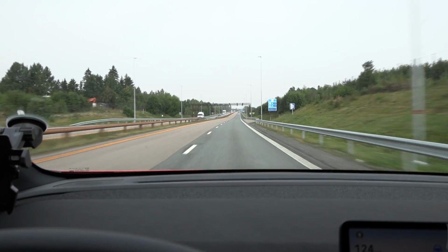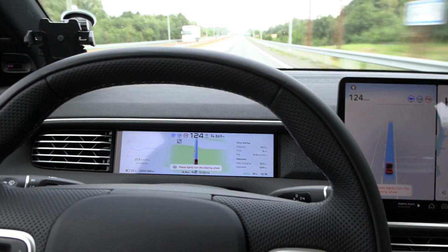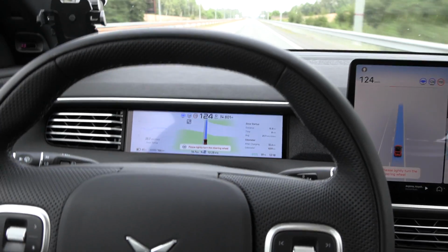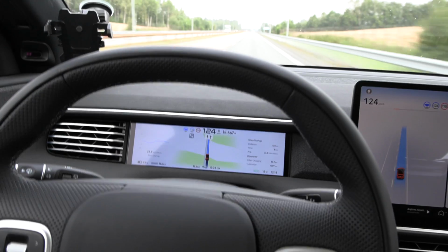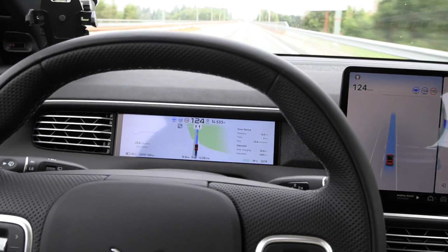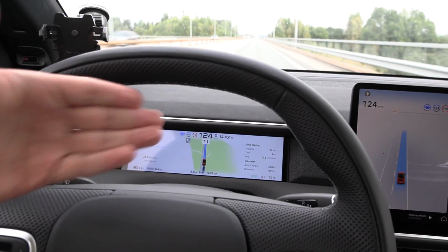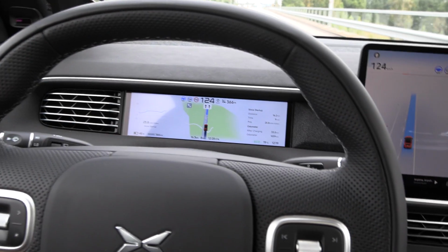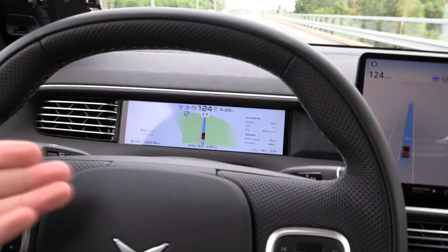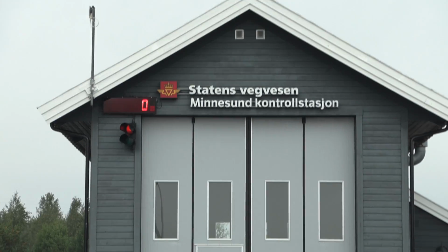Okay, first complaint is that even though the road is dead straight, the car has some lateral movements. You can see the wheel is constantly correcting. I don't know why. Other cars are not doing this, and this actually makes the ride not so smooth. At least it's not doing the accelerate, decelerate, typical Asian driver style, but this is a little bit annoying over time.